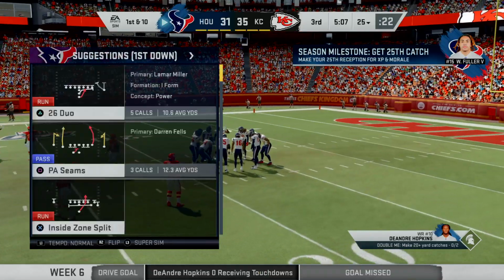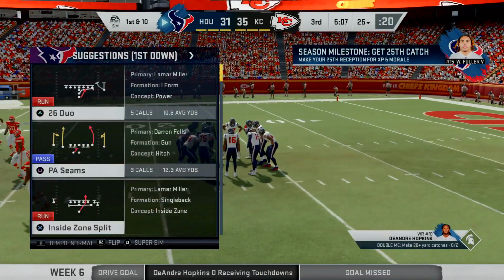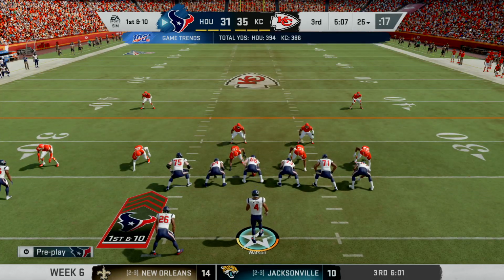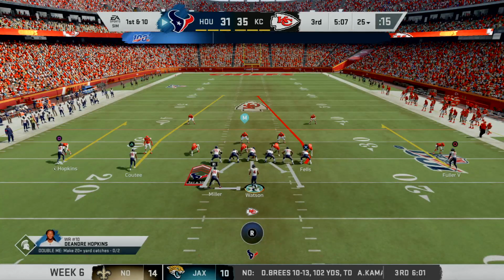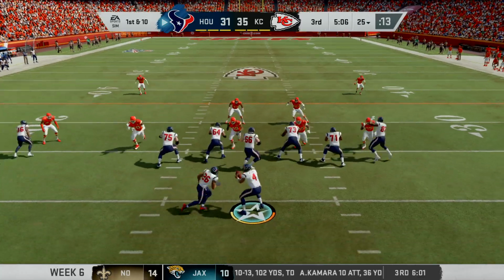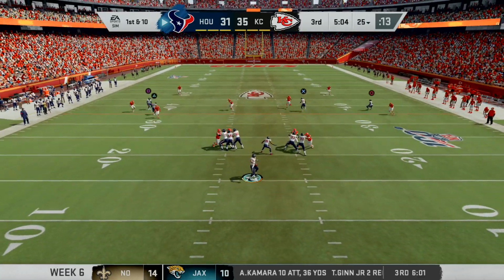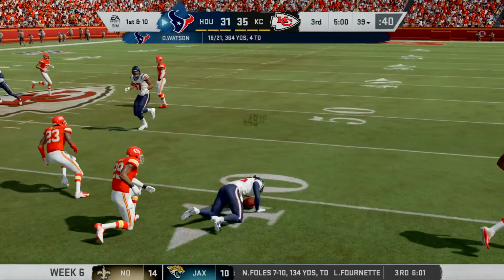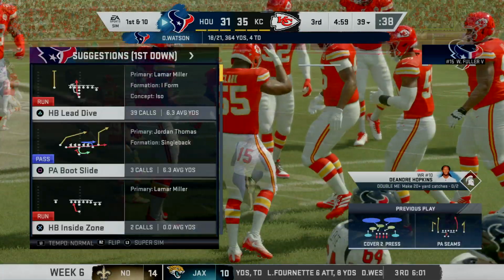So the football will be at the 25-yard line as this offense gets set to take over. Now we'll play fake, and it's Watson. He's got Fuller. First play of the drive going for 14 and a first down.